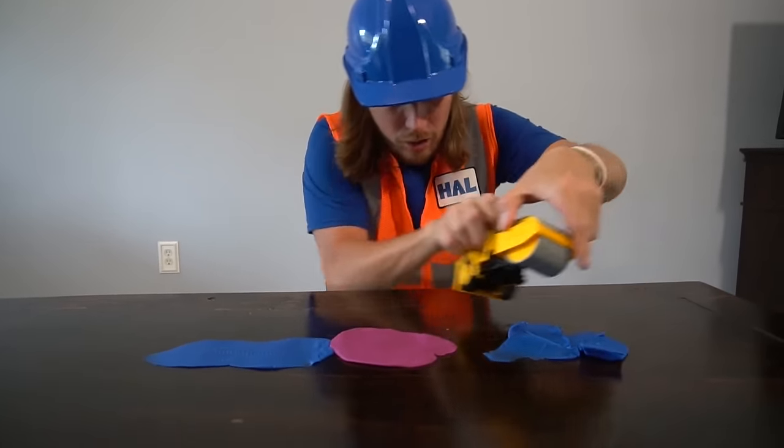Let's get this cleaning done. At the car wash with Handyman Hal. Getting a dirty job done with our pal. At the car wash we're gonna do our thing. And at the car wash we're gonna make it clean.